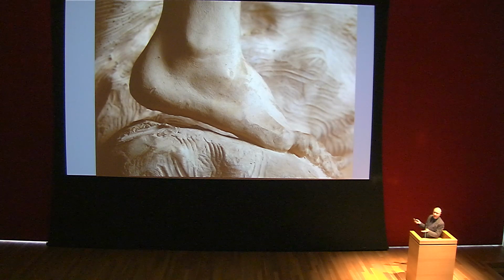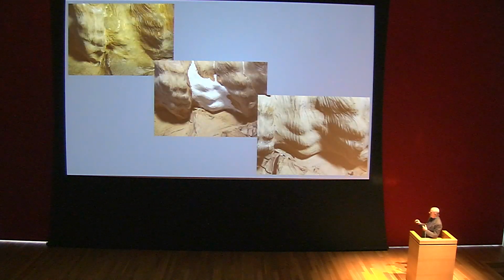And here we see that. This is again after the restoration. So by filling this whole area with plaster and painting it to look like clay, the previous restorer had really sort of deadened the dynamism of the character of the Moor. So it was great to be able to return it.